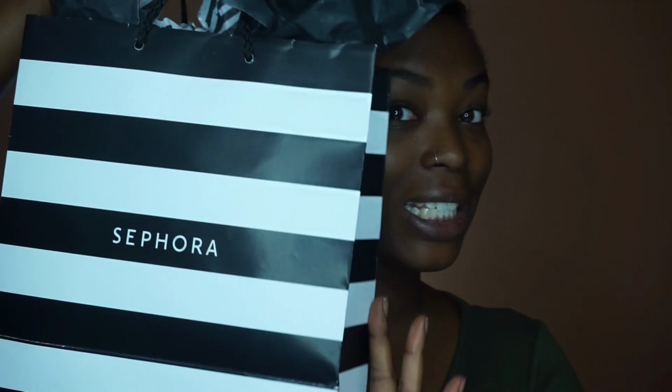Hey guys, so today I am going to be doing a review and first impressions on the new Fenty line that dropped today. As soon as it dropped, I went out to my local Sephora, which was South Park Mall. That was the closest one to me. I'm in Charlotte, North Carolina, if you didn't know. But South Park Mall is the closest Sephora to me that carried the line. So I went and picked up a few items.